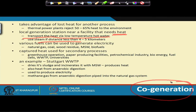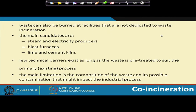For example, in a Stuttgart wastewater treatment plant, they dry the sludge and incinerate it with MSW. That produces heat, also heat from anaerobic digestion, and then they use the heat to produce electricity. Then methane gas from anaerobic digestion is piped into the natural gas system. So that's an integrated management system where you take advantage of 2-3 different technologies and feeds that complement each other. That's how things become much nicer in an integrated waste management system.